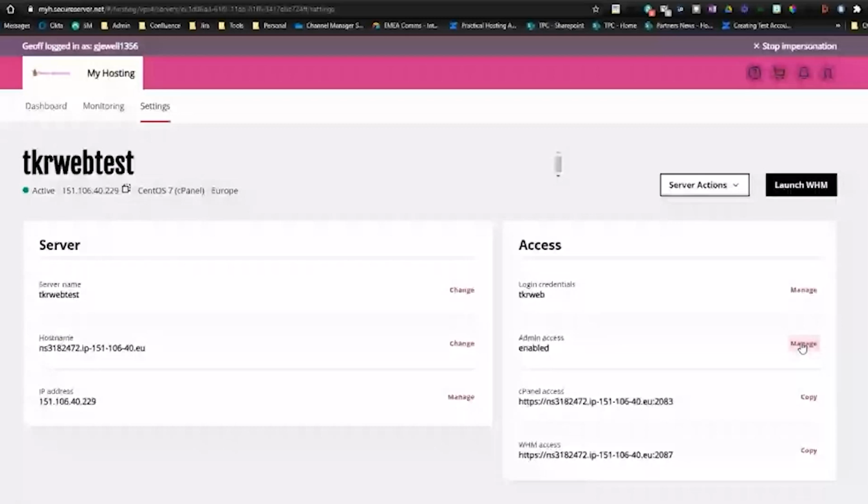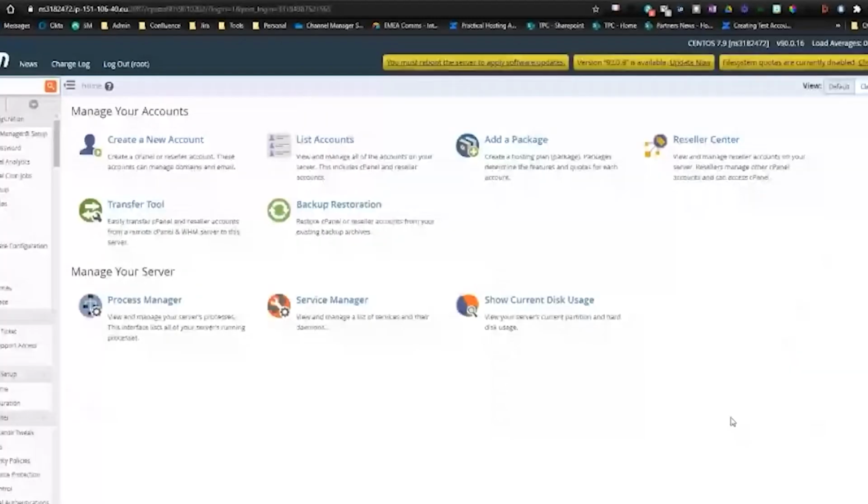Now, if you go over to WHM and click that launch WHM button, you'll see WHM. Now from here, we're going to just quickly gloss over WHM. Hopefully all of you have a little bit of experience with that, but this is where you can do things like create cPanel accounts, view cPanel accounts, or manage your cPanel packages, or look at the actual reseller settings. You can also do things like transfer other cPanel accounts from other servers, or even manage your backup and restore details.